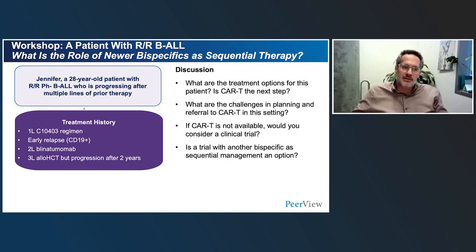But CAR-T cells have some challenges. And let's say that her disease is proliferative disease, which sometimes creates problems in planning the collection and keeping the disease under control if you don't have inotuzumab to cytoreduce.